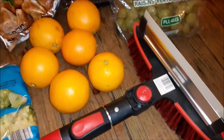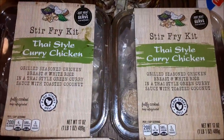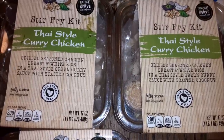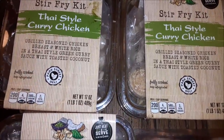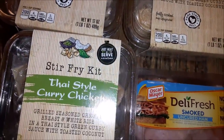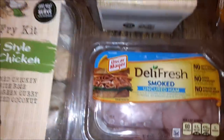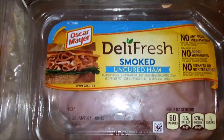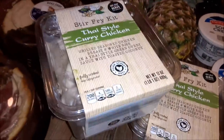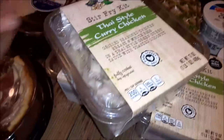Wow, 51 inches. We have 3 of these stir-fry kits. Thai-style curry chicken. It looks quite lovely. Grilled seasoned chicken breast with white rice in a Thai-style green curry sauce with toasted coconut. 3 of those plus another package of ham for sandwiches. I was going to say, this is a multi-layered look at that meal. I know. Look at that. This is a multi-layered corporate situation. It's quite a lot going on in there. I'm impressed by the thought of it.